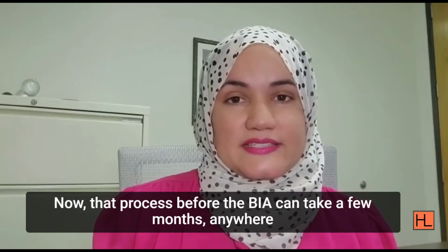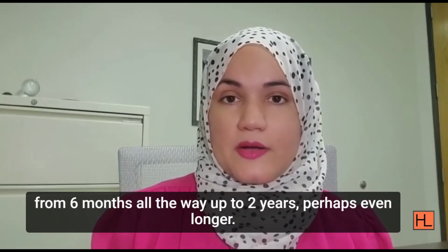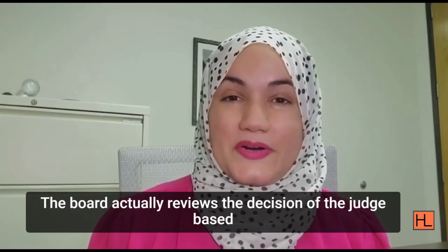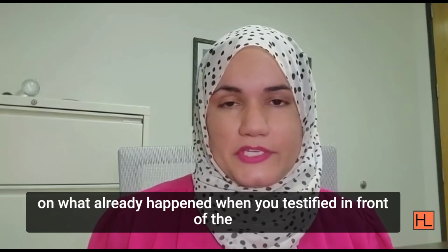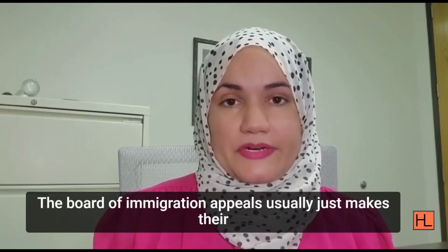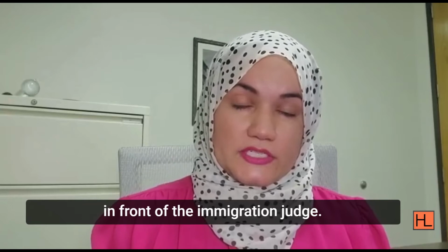Now, that process before the BIA can take a few months, anywhere from 6 months all the way up to 2 years, perhaps even longer. At that point, you don't actually have to go to the court. The board reviews the decision of the judge based on what already happened when you testified in front of the immigration judge. The Board of Immigration Appeals usually just makes their decision based on what they have in front of them that happened in front of the immigration judge.